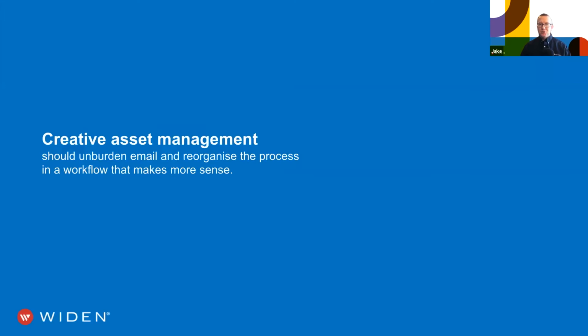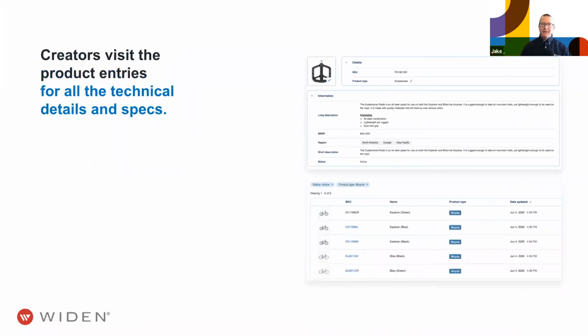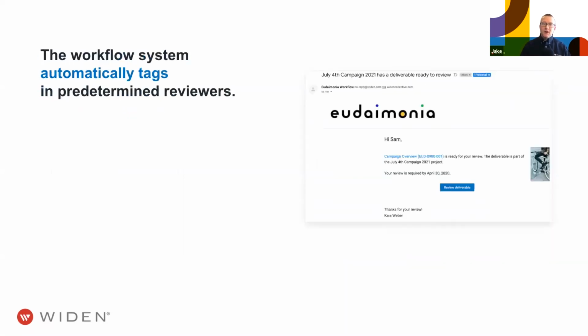Now, creative asset management should unburden email and reorganize the process in a workflow that makes more sense. And so let me show you a better approach. First, marketing leaders create and assign project briefs inside the DAM and PIM system. And then next, your creators visit the product entries for all the technical details and specs that are needed to produce accurate, high quality content. And then the creators submit their proofs via the DAM and PIM system for online review and approval of their creative content. And the workflow system automatically tags in predetermined reviewers as part of the workflow routing and review sequence.